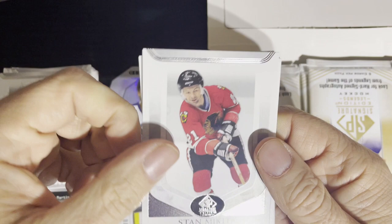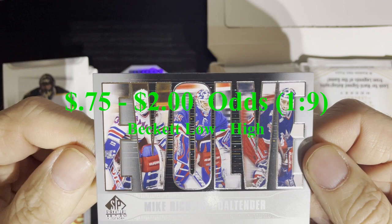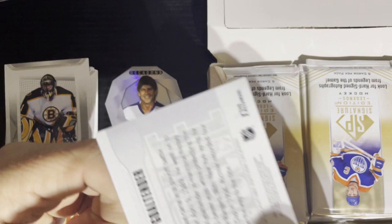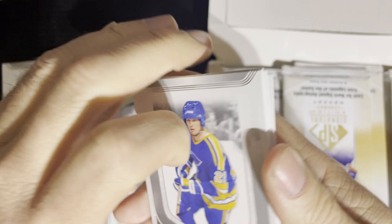So here we go, after Andrew Raycroft from the Bruins, and we're getting another Evolve card there. We got Mike Richter, there he is with the Rangers. So very nice, getting a good old Evolve card there. That's what they look like on the back. So very nice, getting the good old 90s players. Love my 90s players. I love all hockey, I'm all about the hockey.